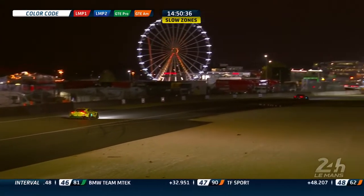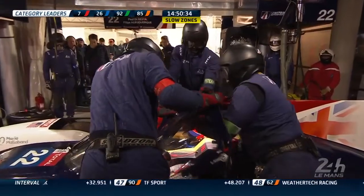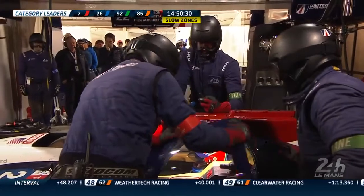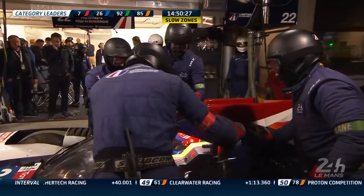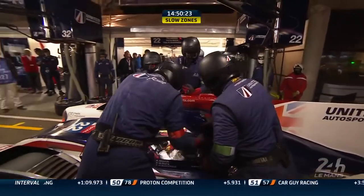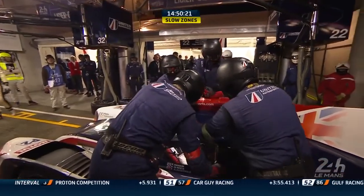Yeah, he got away lightly out of that one. They would probably want to clear the gravel out on the under tray as well. Work here goes on, and that's the number 22 car. That's Paul DiResta in the pits. They've been struggling with that door. Got the tank tape out, I reckon.